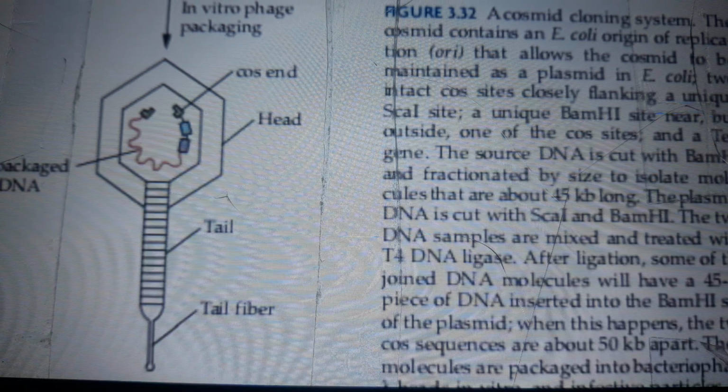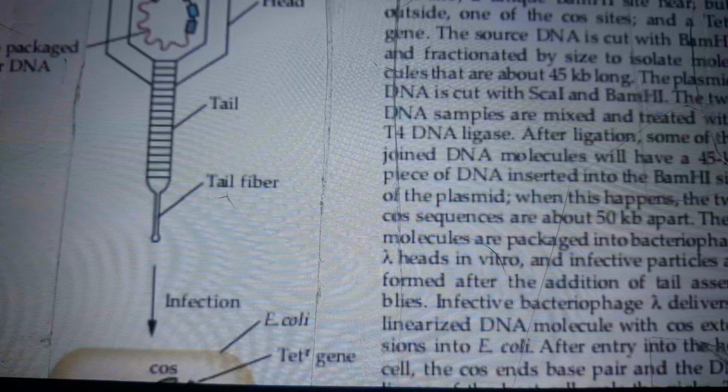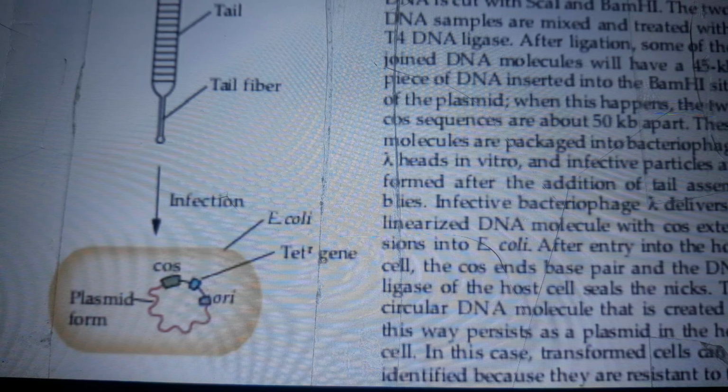So, a cosmid cloning system: the cosmid contains an E. coli region of replication, ORI, that allows the cosmid to be maintained as a plasmid in E. coli. Two intact COS sites closely flank a unique SalI site, a unique BamHI site near but outside one of the COS sites, and a tet gene. The source DNA is cut with BamHI and fractionated by size to isolate molecules that are about 45 kb long. The plasmid DNA is cut with SalI and BamHI. The two DNA samples are mixed and treated with T4 DNA ligase.